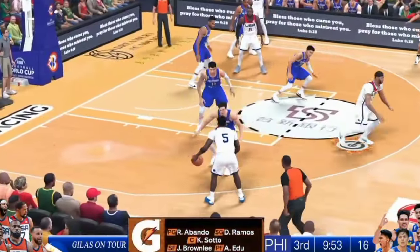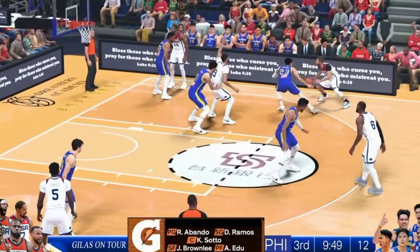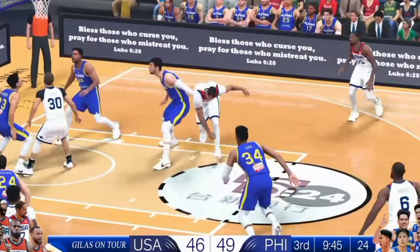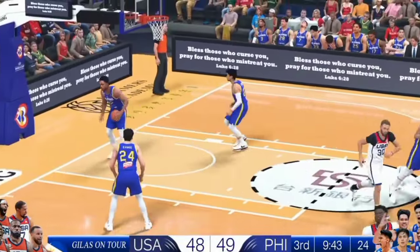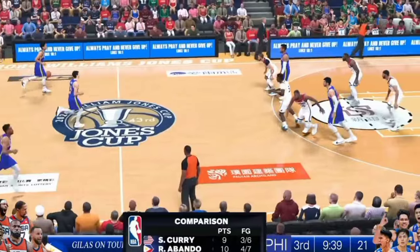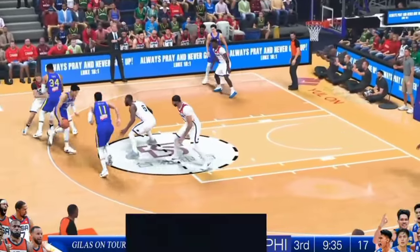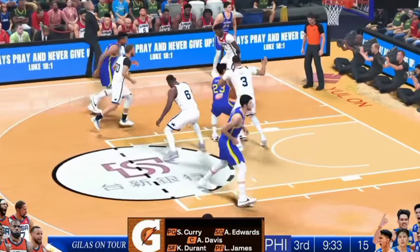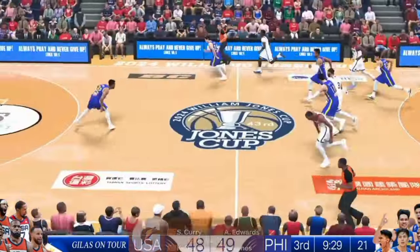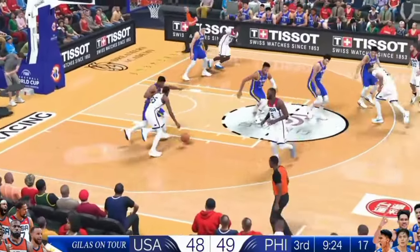Oh, here is Edwards. Passes it to Davis. Curry on the wing, trying to get open as Davis takes it into the teeth of the D and converts the layup. Curry's got the first field goal of the second half for USA. And for USA, James is out there with Anthony Davis. Then it's Curry. Then it's Durant. And it's Edwards in at the shooting guard position. Now here's Davis. KD on the wing for the lead.